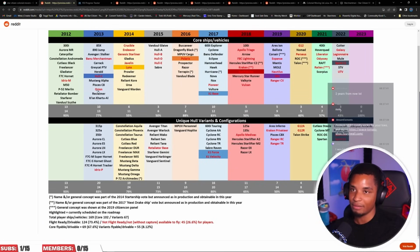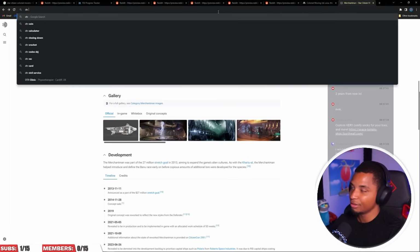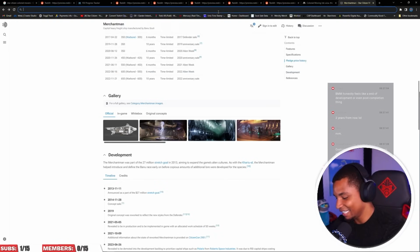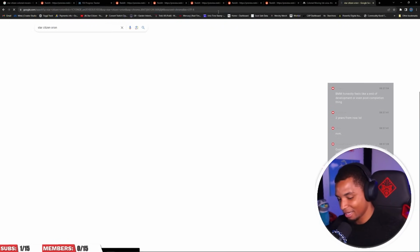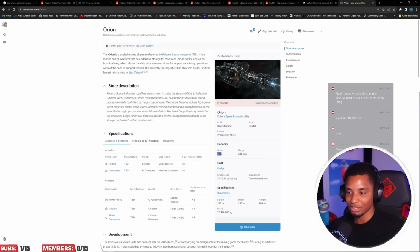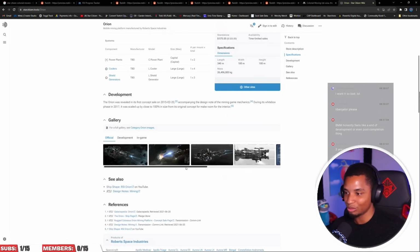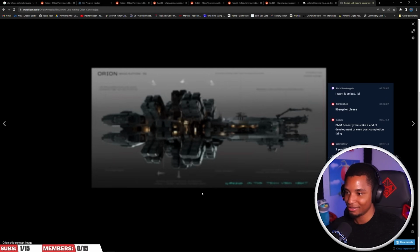Orion comes after that. The Orion is the largest mining ship in the game so far. It is going to be a 4 to 7 person juggernaut. This thing is freaking crazy. It's insane. It's actually got this really cool animation. I think this is it.